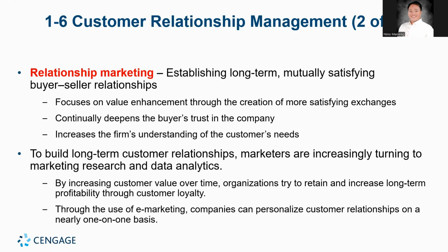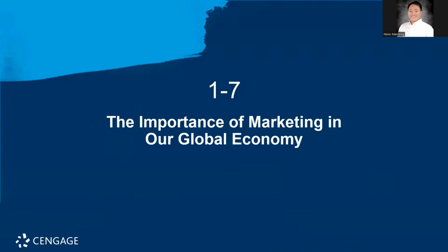Businesses become successful when they understand customers, provide continuous value, build trust, and create experiences that encourage long-term relationships. Now, in today's competitive environment, customer loyalty has become one of the most important assets of the business. Now, let's talk about the importance of marketing in our global economy.